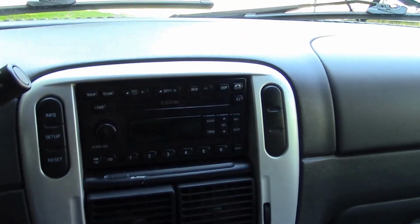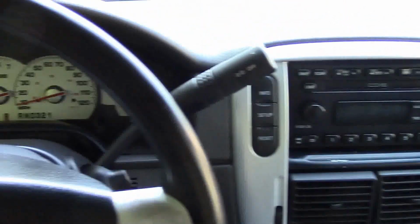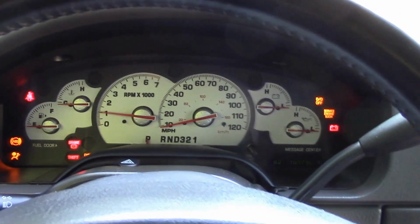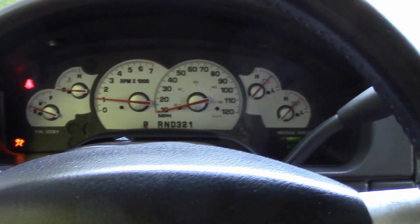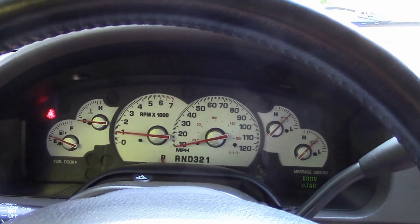All right, everybody. I have what looks to be a pretty decent, it's going to be very inexpensive, 2003 Mercury Mountaineer all-wheel drive, loaded to the hilt vehicle for you, SUV. Start this baby up. Right off the bat, I want to say a couple things. First of all, this actually has the third seat, which is kind of unusual. So this is actually a 7-passenger vehicle.